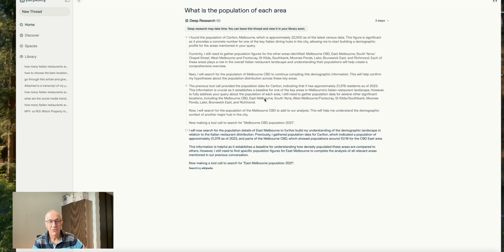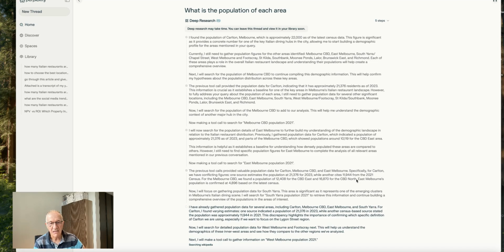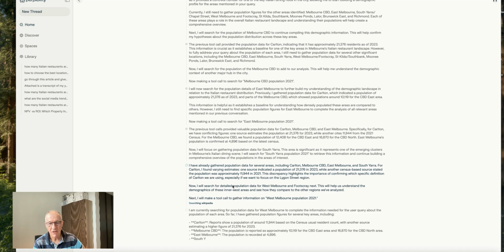Now, then you go on to other significant area locations: Melbourne CBD, East Melbourne, South Yarra, West Melbourne, Footscray, St Kilda, South Bank, Moonee Ponds, Ladle, Brunswick, Richmond. Now, so population here, again, it compares Carlton with the CBD, which has only got a population of 10,119. But then again, the Melbourne CBD, obviously, got workers there, you've got retail, you've got tourists. So that's a false figure. In other areas, you may find it, here we are here, you've got East Melbourne, 4,896.